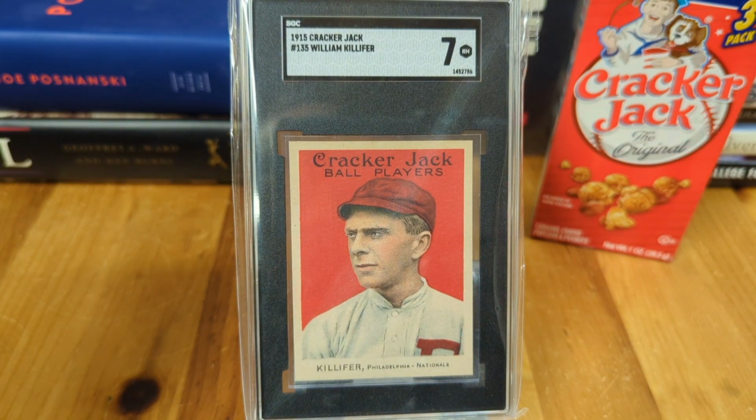This is a 1915 Cracker Jack card number 135, William Killefer. It's graded by SGC, as you can see, as a near mint 7. This is a pretty beautiful card. Not pretty beautiful. It's drop dead gorgeous, for lack of a better phrase.